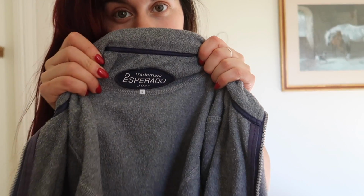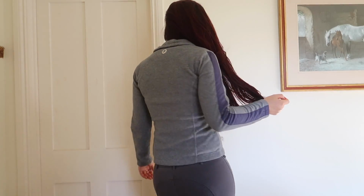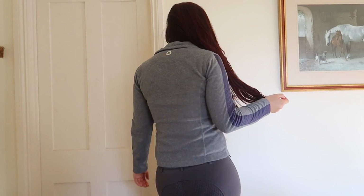I don't even know how to say this brand name, so I'm going to show you. Does anyone know how to say it? If you do, can you spell it out in the comments? Because I don't know. I have no idea where it actually came from, just the brand, so you may have to do some digging if you want one.